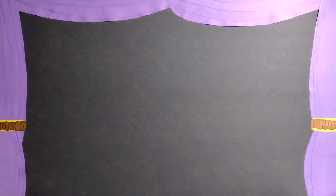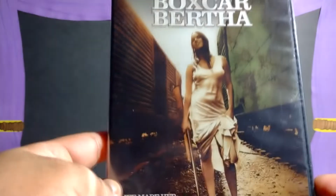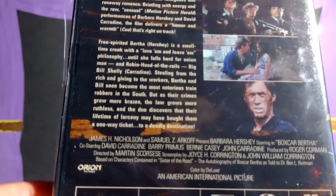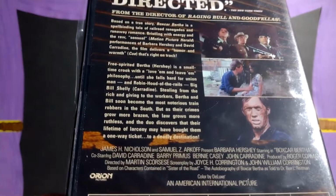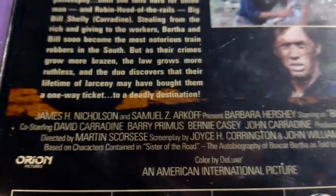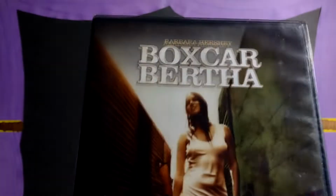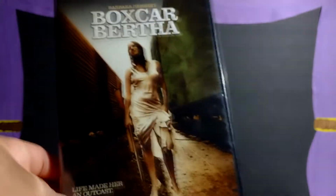Next up, now finally going through the new stuff, this month I had found Boxcar Bertha, because last month I had found something else directed by Martin Scorsese, New York, New York, I believe it was called, with Robert De Niro and Liza Minnelli. But yeah, this was also directed by Martin Scorsese, screenplay by Joyce H. Carrington and John William Corrington. Yeah, this is actually one of the earlier ones in his career, it seems, 1972, and I've never heard of this. So, again, another one of those Martin Scorsese movies that I just didn't know existed, and I figured why not.